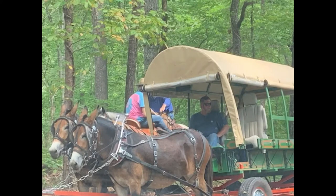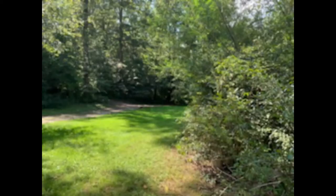Now, this is up on Revis Mountain, and this was a Sunday. This is a new way to do a Sunday afternoon drive. So if you would like to take a Sunday afternoon drive, just load up your mules and head up Revis Mountain, and there you go. And is that not the coolest thing ever? And that reminds me, my granddaddy had mules and loved it.